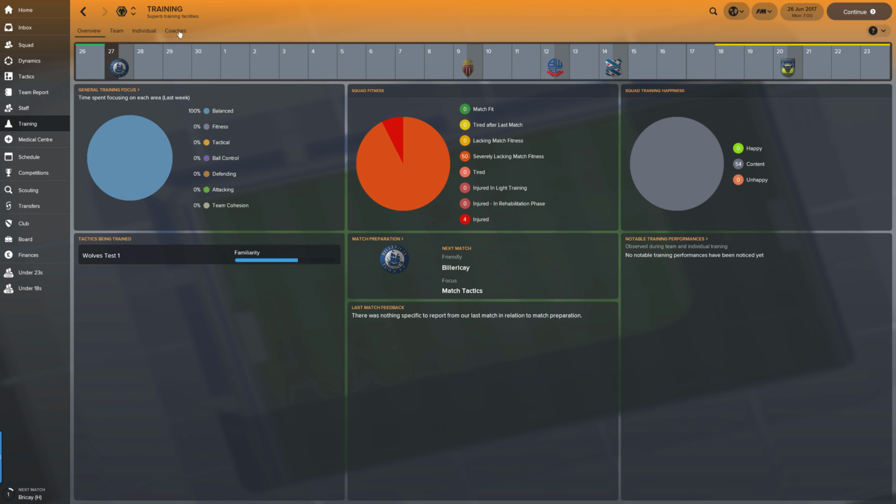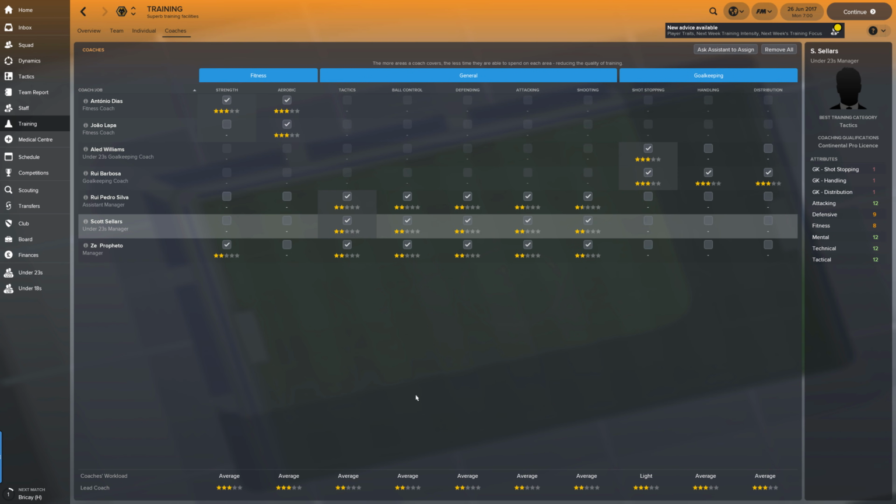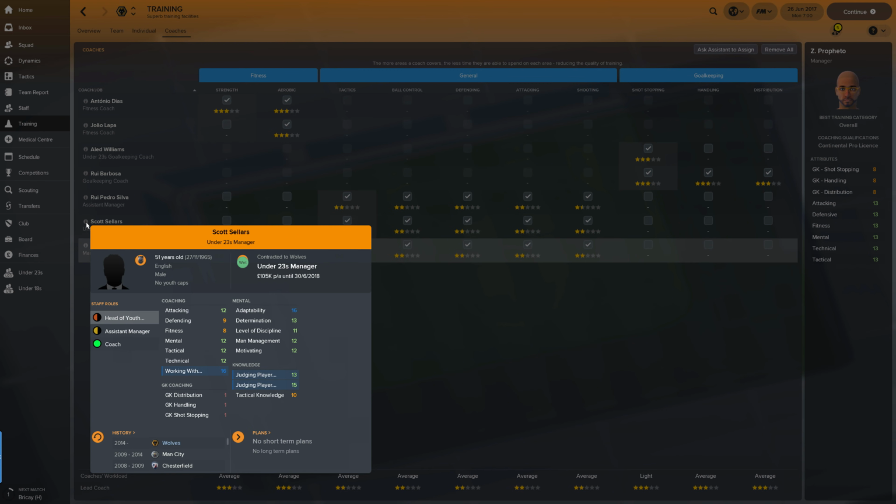Next thing you want to do is head on down to training, look at your coaches, and see whether there are any gaps that need to be filled up. Now, as we see in this club, there are some areas of concern. As we go through all these coaches, you will notice the contracts when they're terminating. It's not a good idea to terminate their contracts now, because it's just going to add on to cost.